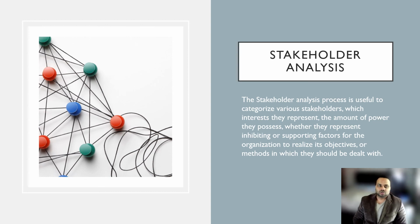The stakeholder analysis process is useful to categorize various stakeholders: which interests they represent, the amount of power they possess, whether they represent inhibiting or supporting factors for the organization to realize its objectives, and the methods in which they should be dealt with. As I mentioned, you should pay attention to the power they possess that can affect the organization in a positive way to achieve its goals, or in a negative way that inhibits it from achieving its goals.